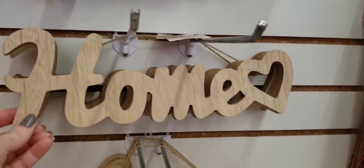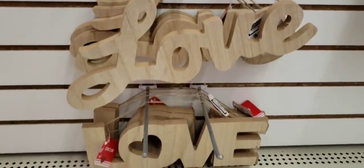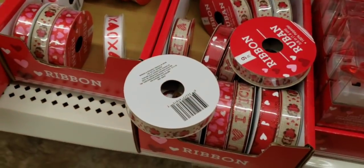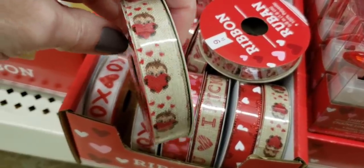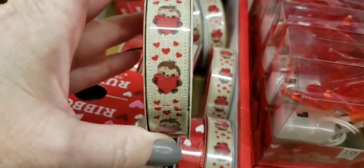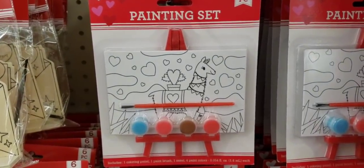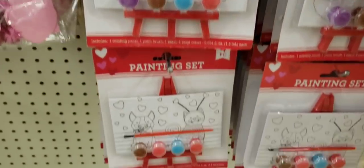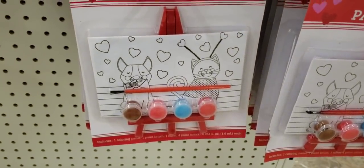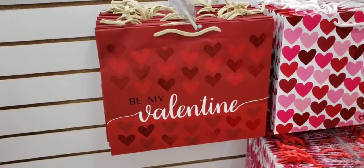Okay, so I was able to find this home wooden sign with a heart, and of course they have the XOX love and this love with a heart. I also wanted to point out on this ribbon, I know I showed you earlier, but just keep an eye out because some of these are off-centered, so don't pick a bad one. Here's some painting sets. Little canvas art. Here is a bag of gemstones. You get 60 of them.